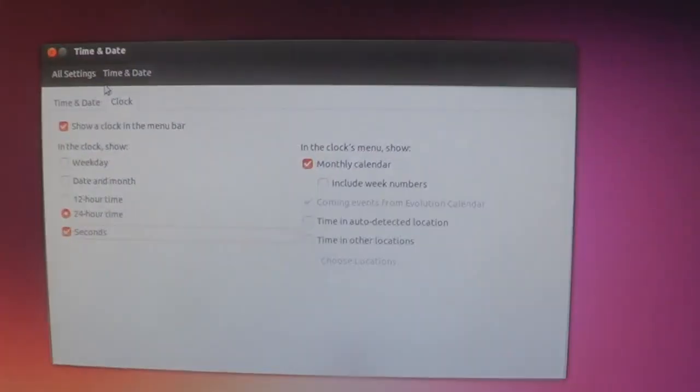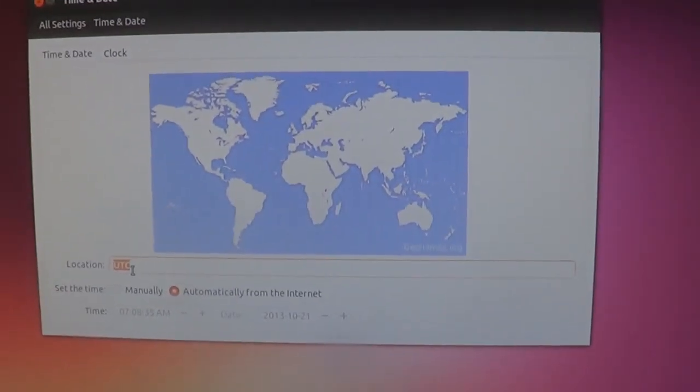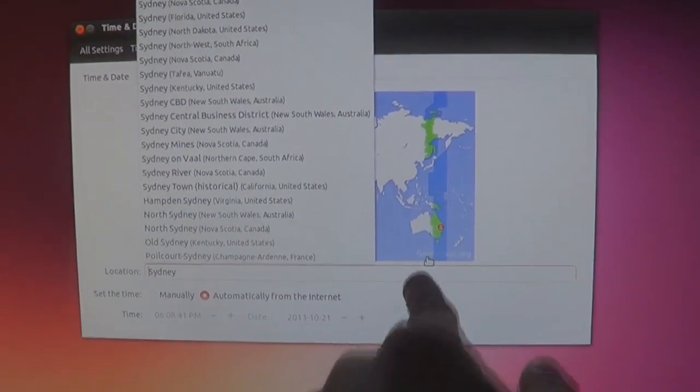But now, how do you set it? So, time and date. Where is your location in the world? That's the only clue I'm going to give you. Here. I got it spot on, didn't I? Yeah, you clicked Sydney. Good. You are pinpoint accurate. It's like, I know Sydney. Exactly where I am in the world.